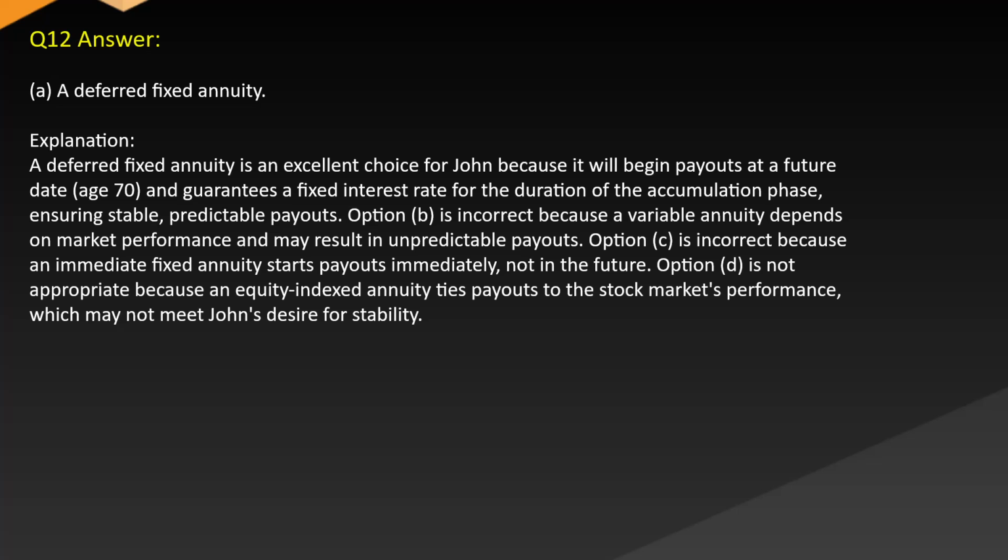Option B is incorrect because a variable annuity depends on market performance and may result in unpredictable payouts. Option C is incorrect because an immediate fixed annuity starts payouts immediately, not in the future. Option D is not appropriate because an equity-indexed annuity ties payouts to the stock market's performance, which may not meet John's desire for stability.